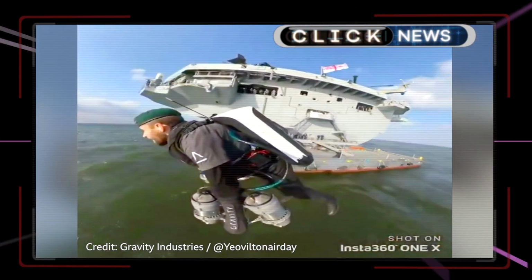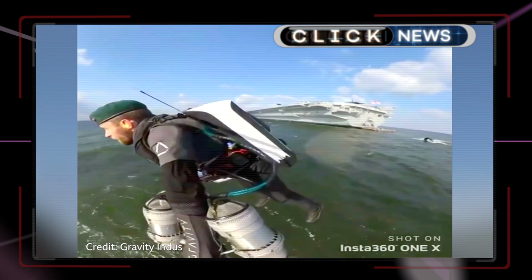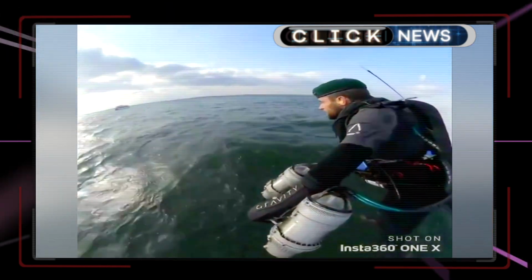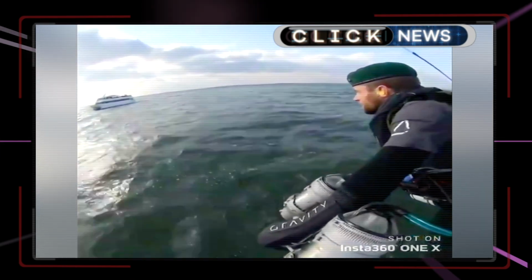And finally, the Royal Navy will be flying a different kind of jet from the deck of HMS Queen Elizabeth. This jetpack, made by British firm Gravity, allows the wearer to fly up to 32 miles per hour for 5 to 10 minutes. I'm guessing you'd want to know if it was going to be 5 or 10 minutes in advance though, wouldn't you?